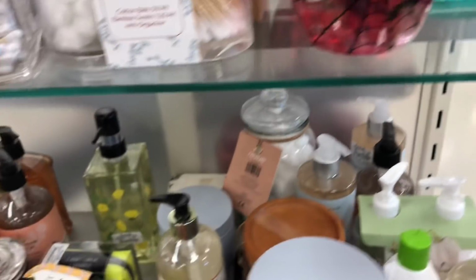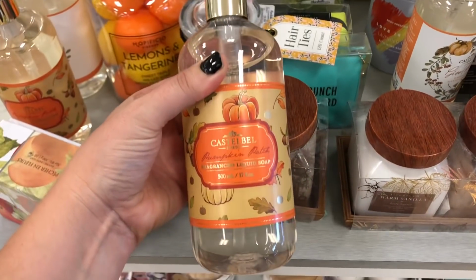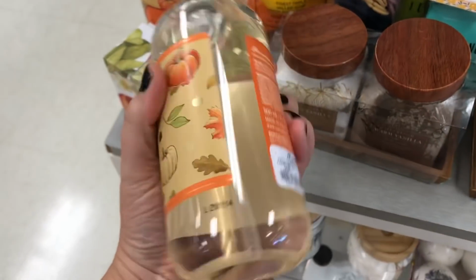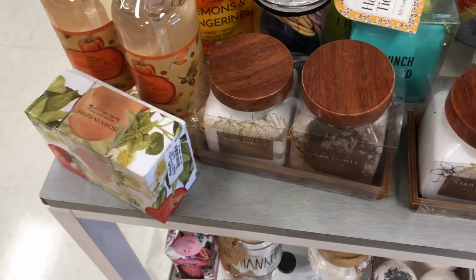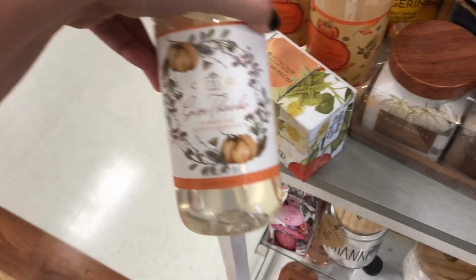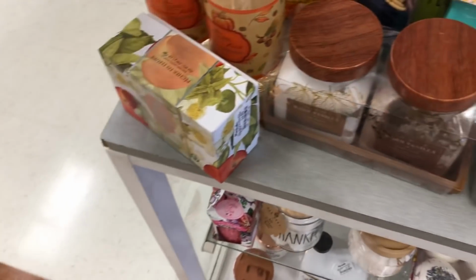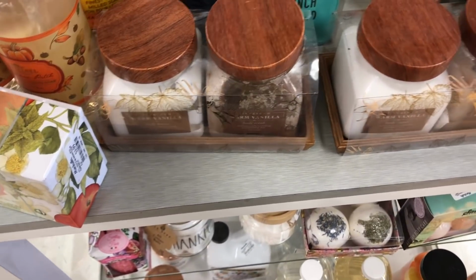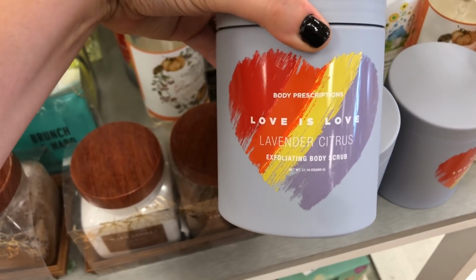So this is actually the Marshall side of my Homegoods where they have the cosmetics. So I stepped in and I found a few fall and Halloween hand soaps, and I also found Rae Dunn cotton balls, you'll see in a second, that were so stupid expensive. I don't know, I would never pay the price that they were asking, but I thought I would show you just a few fun things I found in this area.